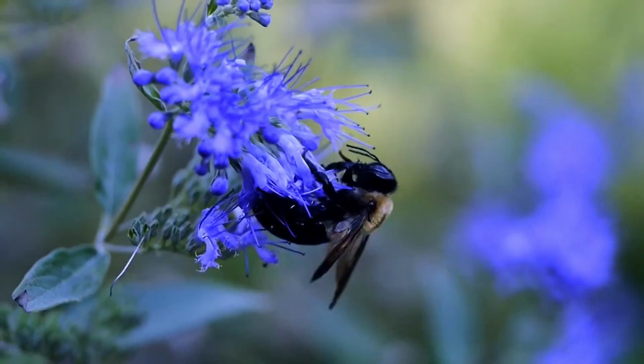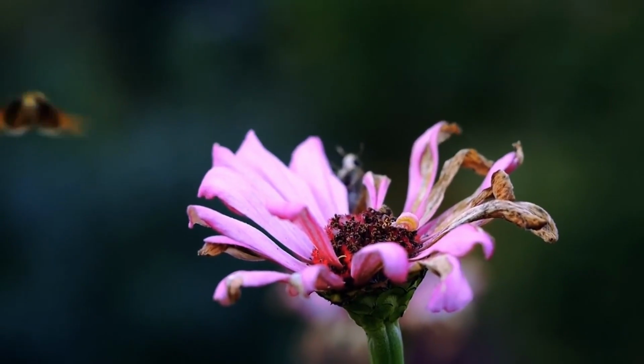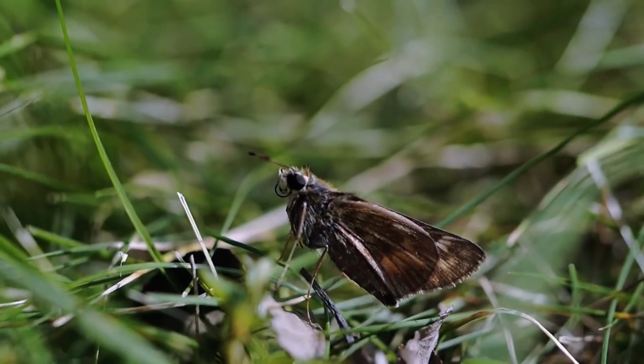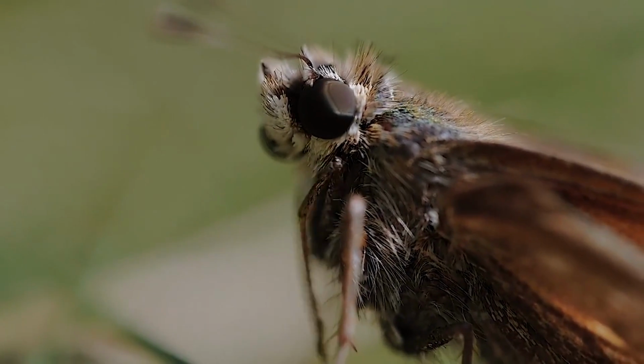I'm still wondering about some of the most basic questions about these insects. Like, where do they sleep? And will this colony produce a generation that survives next winter? For that answer, I guess we'll have to wait for spring.